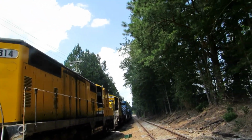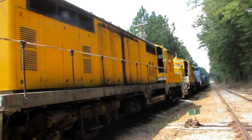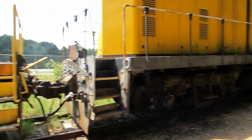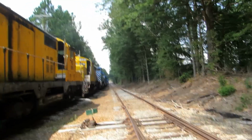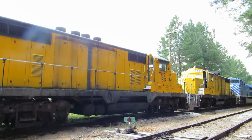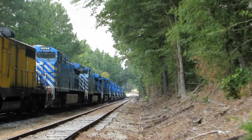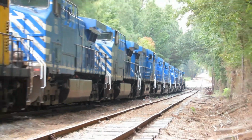I don't know if they're GP16s or what, but I don't really remember. 1814, 78, 89, and then there's a slew of wide cab -8s here. I'm curious because I don't know what short line these two units came off of. They're Jeeps and they don't look like they're from the Athens line or the Hartwell, but you can see there's just nothing but a long line of -8 locomotives here. I think they're leased units.